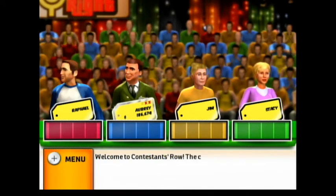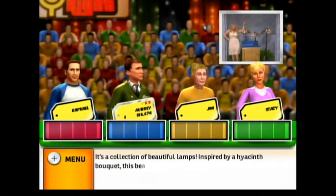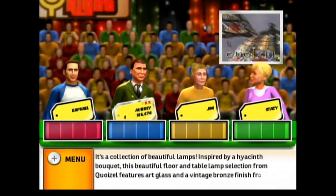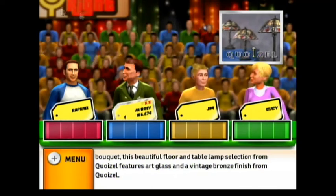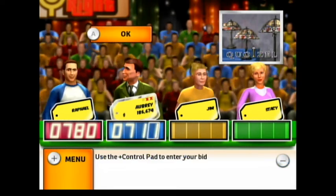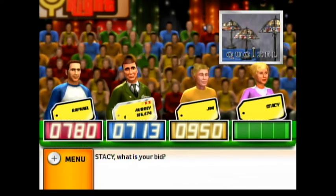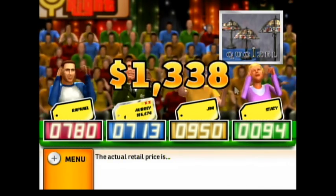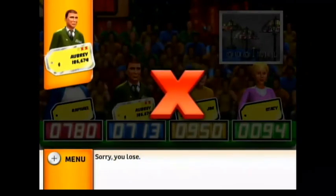Welcome to Contestants Row. Here is the item. It's a collection of beautiful lamps. Inspired by a hyacinth bouquet, this beautiful floor and table lamp selection from Quoizel features art glass and a vintage bronze finish from Quoizel. What is your bid? The actual retail price is $1,338. You lose. Oh no!